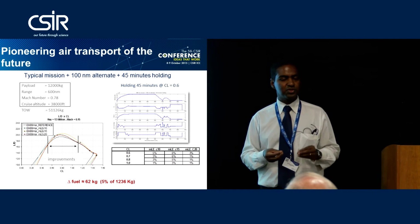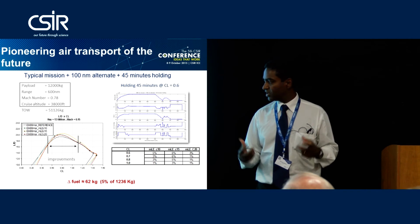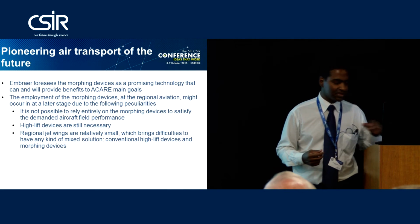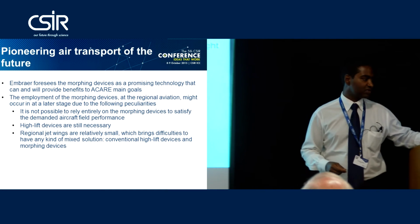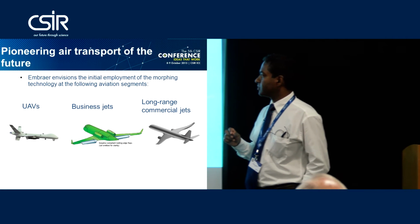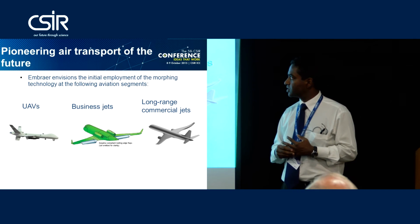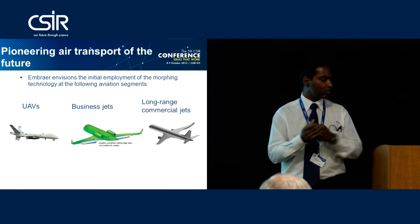What we envisage in the future is to be more controversial, to be more innovative, more disruptive. Can we achieve a 40% saving in fuel for the same distance travelled? And the answer, I believe, has to be a resounding yes, because if we can't do it, we cannot meet the demands and constraints of the future. And those changes, those studies that were done with the European consortium can be applied to UAVs, business jets, and long-range commercial jets, but not really applicable for small aircraft because of space constraints. But that's exactly what happened in that program.